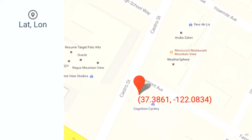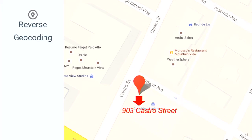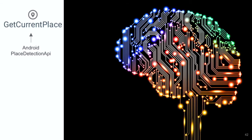So if you sent them the lat long, first of all, if they weren't in this room, they wouldn't understand it. So what do you do about that? Well, you do reverse geocoding. Reverse geocoding puts an address to lat long, but it's the wrong address, it's the cycle shop, right? So what do you really do? Well, there's this API which any app in Android can exercise, the place detection API, and this again will make use of machine learning.